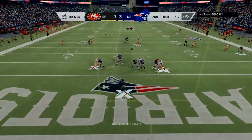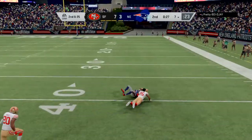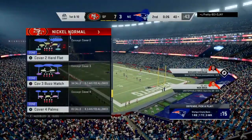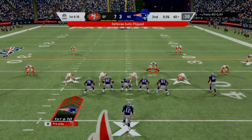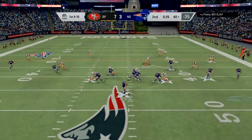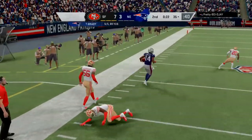Another try after the first down sack. Brady. They've got his man, complete. The Patriots will take their 3rd and final timeout as they'll stop the clock with 26 seconds to go until halftime. So a slight improvement in field position, you might say, from inside their own 10 to this as they come up on first down.